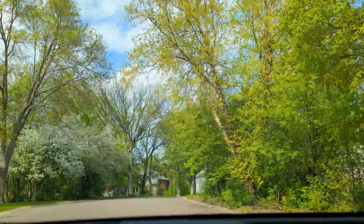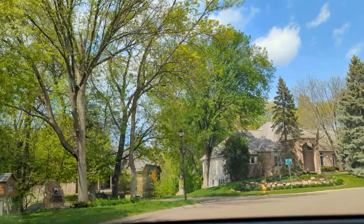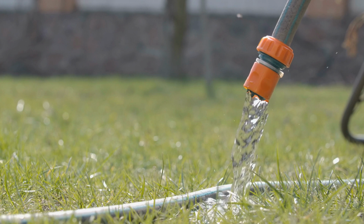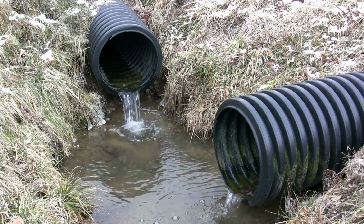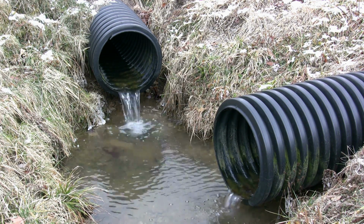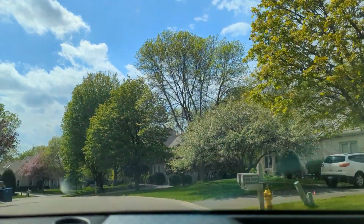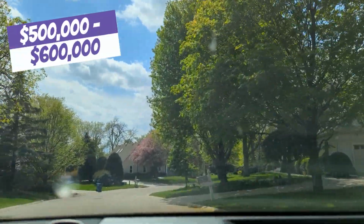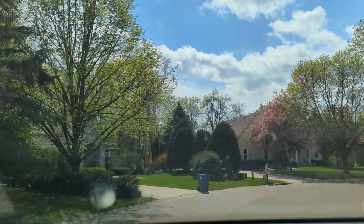All right, so as we go further this way, you can see there's lots of trees and there's a lot of water as well. Now don't get concerned, the water management in this city is very well managed within the homes, with sump pumps and proper drainage away. So this is a little bit more of an upscale street in Plymouth. The homes in here are going to be 500,000 to 600,000, maybe even higher than that, and they're all over the place here.